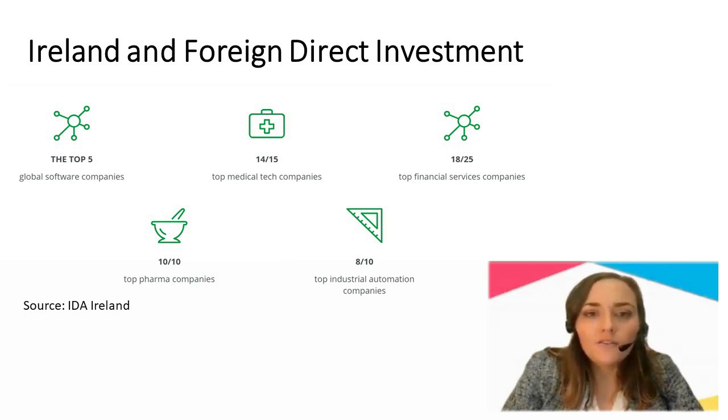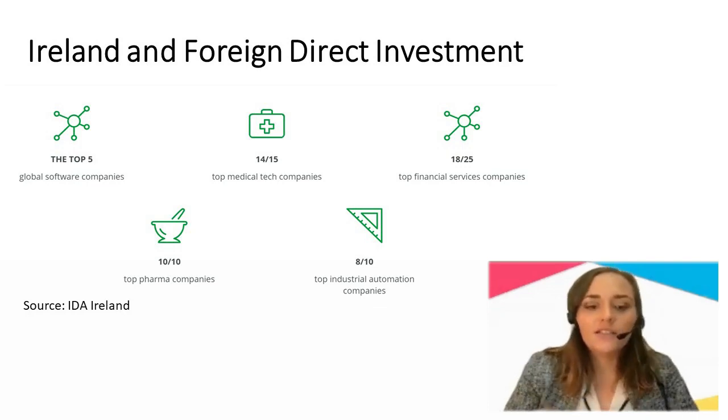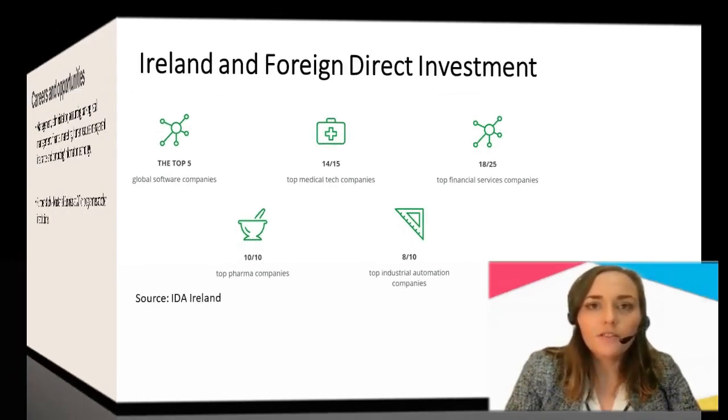According to IDA Ireland, we have 14 out of 15 of the top medical tech companies. The top five global software companies also call Ireland home. A number of financial services companies, 18 out of 25, are located here. All of this means that there are a number of opportunities for graduates that possess the relevant international skills to be able to take up roles within these multinational environments.